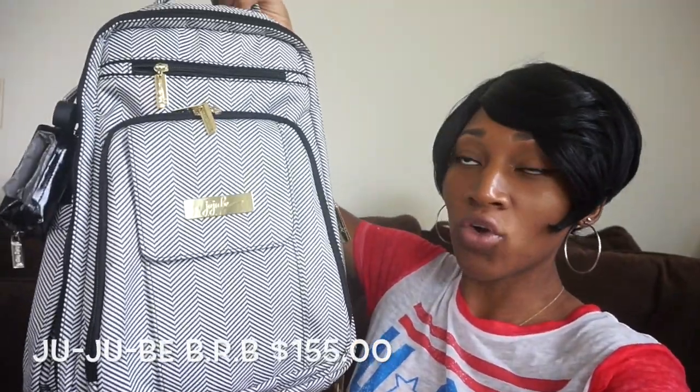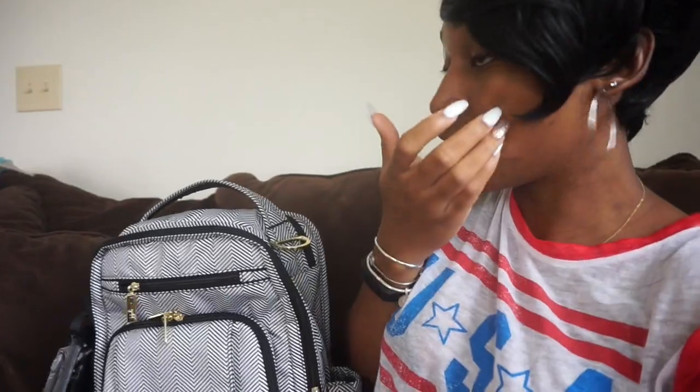This is in the Queen of the Nile print, and it just looks like this. Both of them are backpack style diaper bags because I don't like the shoulder ones. It makes my shoulder and my back hurt really bad. So I found that these backpack style diaper bags are so much better. This one does come with the rings for the stroller straps, but you have to buy those separately.